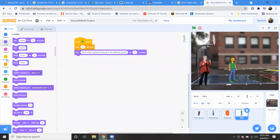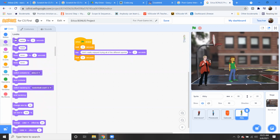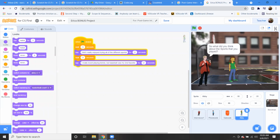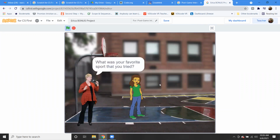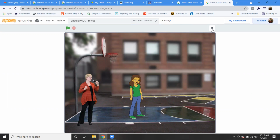Then I would go back to the other one and I'd add a wait block. And then I would have another thing that she would say. Like maybe she could say, I really loved playing tennis, but baseball was my second favorite. So they're having a conversation. Now you see how it's flowing. I can make it a little bit bigger so you could see. It's flowing nicely. It's making sense. They have a nice pause between them so that we could see them going back and forth.